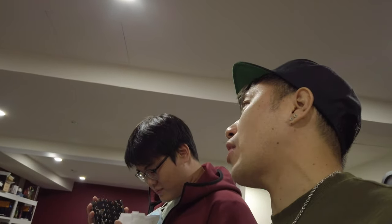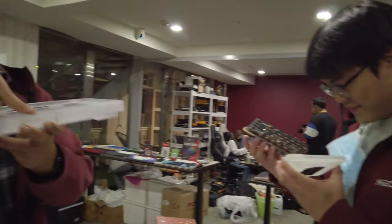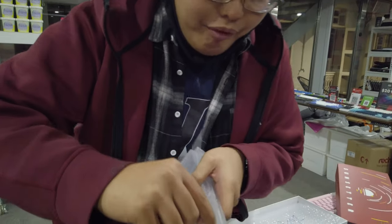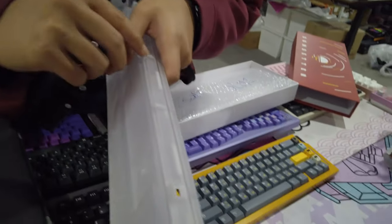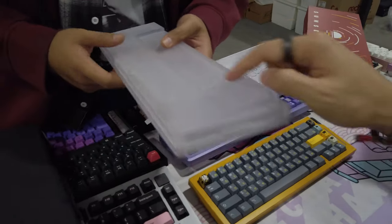Wow, oh my god, it's scuffed like mad. I think mine is the worst unit out there. My friend was saying, oh my god. Every single screw hole has... Oh my god, that's bad. Every single one. And you see the machining? Yeah. This is really, really bad.